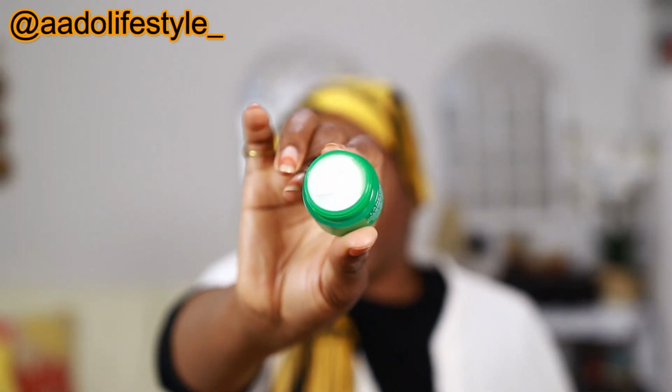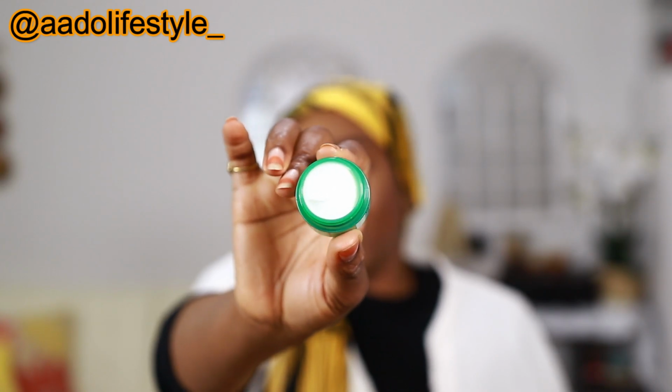So this is also a mask, a moisturizer, and a sleeping mask as well for the face. And this is what this looks like. This is quite different. I've never tried this one, but I know I have tried this one, and it is very, very good. Very, very hydrating. I won't say it clears your face, it just makes your face brighter in the morning when you wake up. So this is for current use.